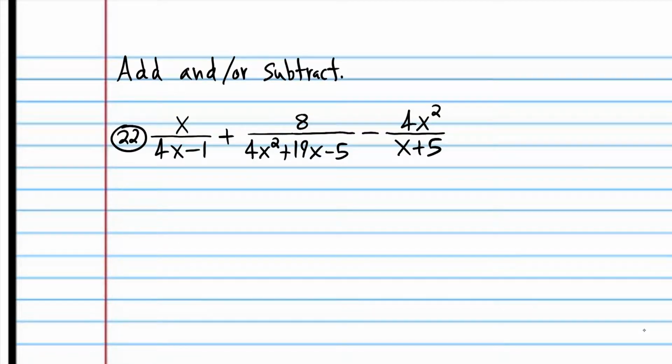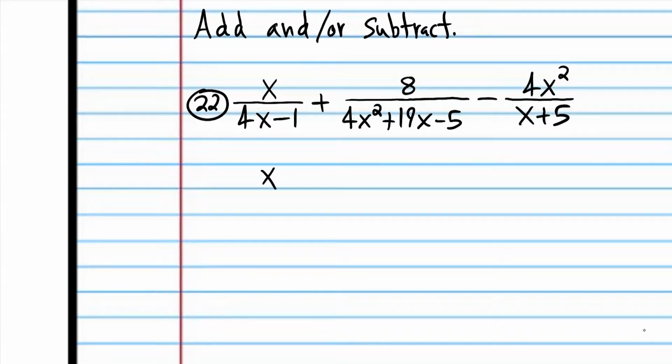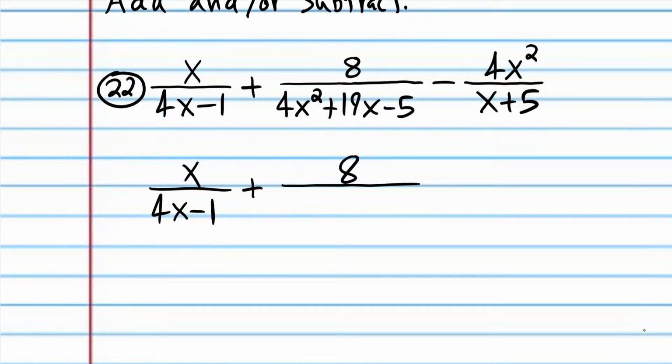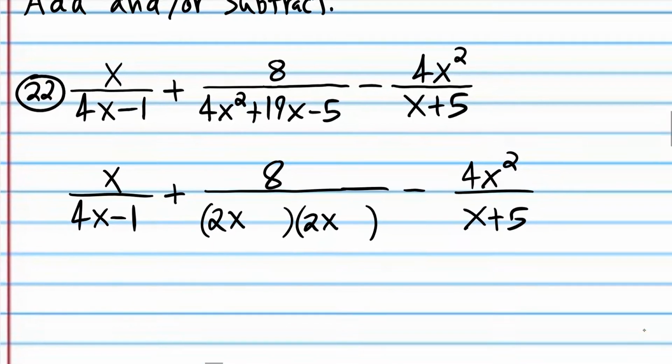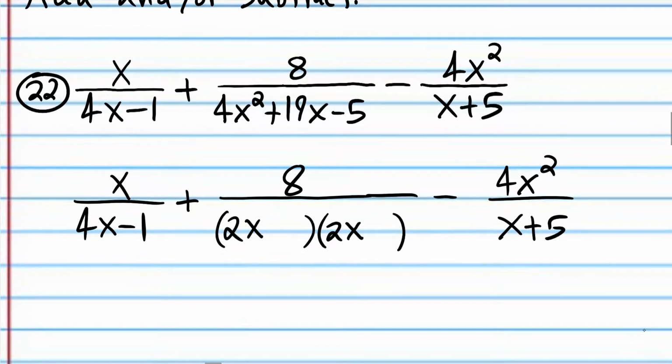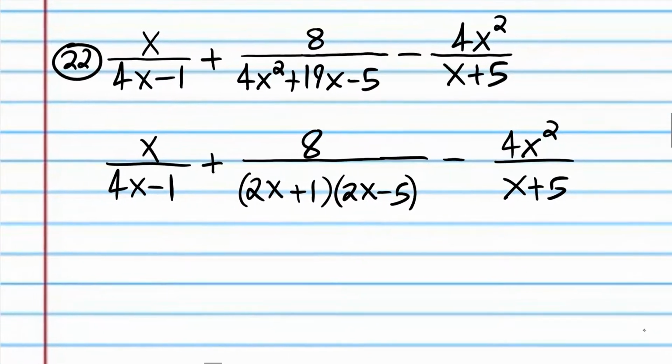So we have fractions here we need to combine. So again, this expression here is calling out to us. We need to factor that, and that's going to help us find a common denominator. But unfortunately, we have a coefficient here. So maybe I'll try 2x and 2x. 2x times 2x is 4x squared. And if that doesn't work, I can try 4x times x. What two numbers multiply to negative 5? 1 and negative 5. If that doesn't work, we can switch the signs.